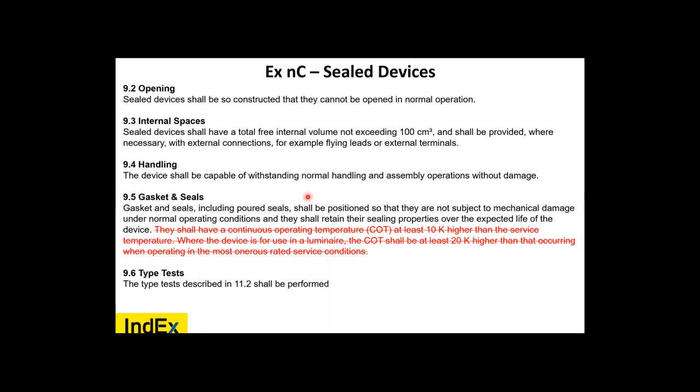So what are we talking about? Well, usually EXNC sealed devices will have just a fly lead, which then goes to another, let's say, EXEC junction box to make your terminations in. So this would probably be an instrument or a solenoid valve.